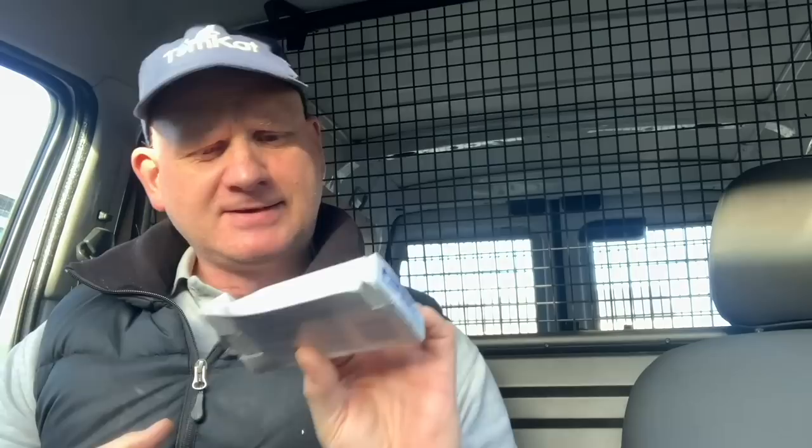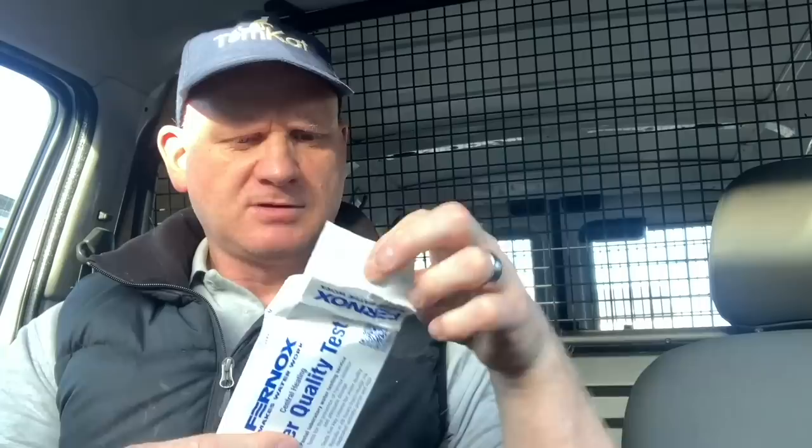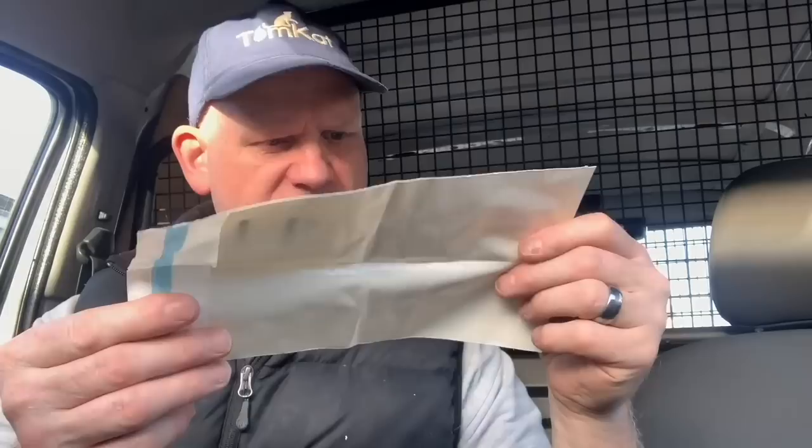Oh yeah. Before we go and start doing the job, we better find out what's actually in here, don't we? So, let's open the box and see what we got. Well, the first thing we've got is a bag, which is the prepaid envelope, which needs to go back to Fernox. So a nice plastic bag. What else have we got? We've got a bottle by the looks of it. Yeah, we just got a bottle.